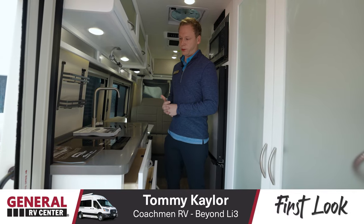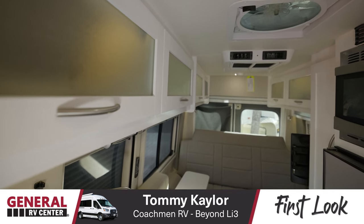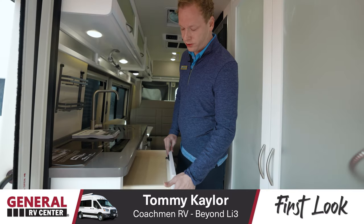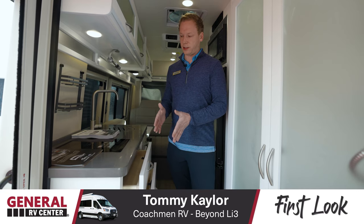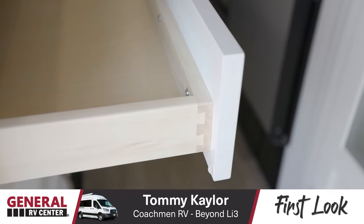So one of the things that Coachmen Class B's are kind of known for is our hardwood cabinetry. Every piece of wood in this unit is 100% real hardwood. Even our drawers are high-end residential English dovetail. When I say that we have really, really nice expensive cabinetry, I don't mean just in the Class B segment. These are probably the nicest cabinets you're going to find in the RV industry, regardless of product type. So we don't have any issues with these cabinets. They cost us a lot more money, but they don't cause us any defects down the road. So we're pretty proud of them.